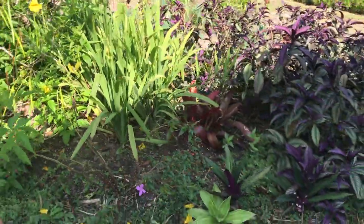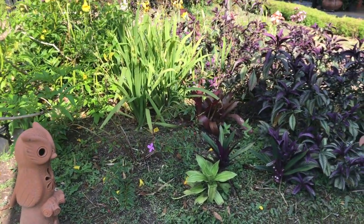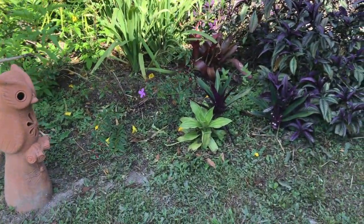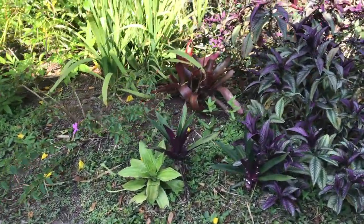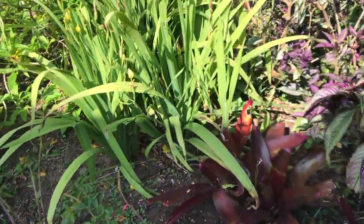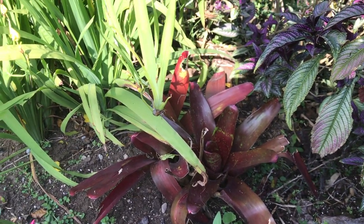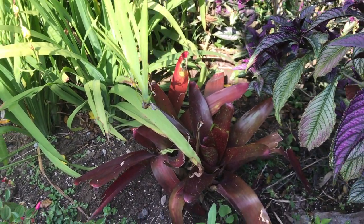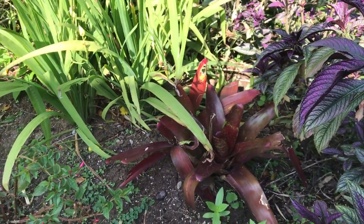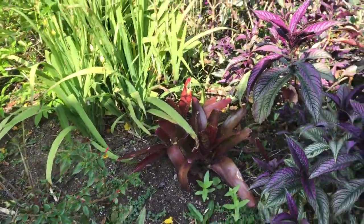This area is going to get some work. Fill it in over time. It does get very dry, so I'll probably have to amend the soil before I really put anything in there. I had moved this bromeliad because I had it in direct sun before and it wasn't doing well at all. Apparently they don't really like direct sun, and I'm not really sure how it's acclimating there.